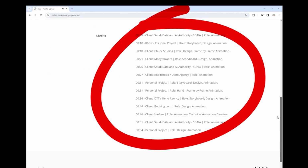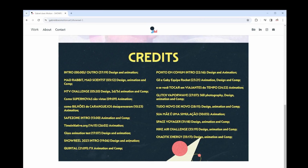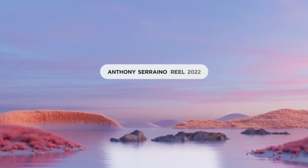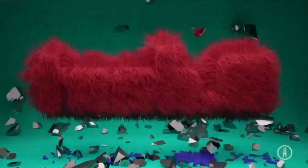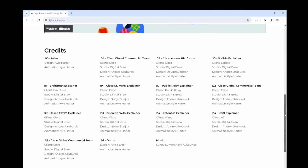Also, he's bothered to include credits. This costs you nothing, and I would urge you to do something similar. Break down the work on your reel with time codes and your role. I'd also put the date, but we'll come back to that. Your role is especially important with 3D work, where you may have only lit, modelled, or textured elements in a scene, or if a client wants to assess your design skills.